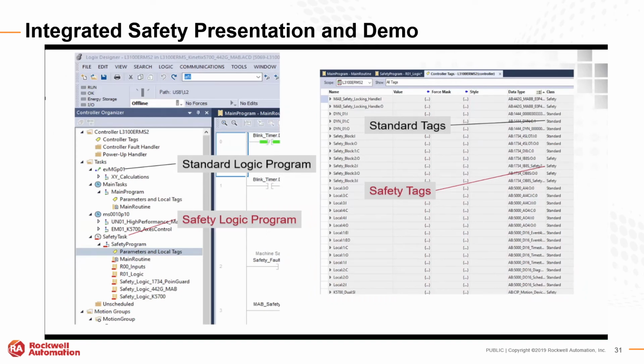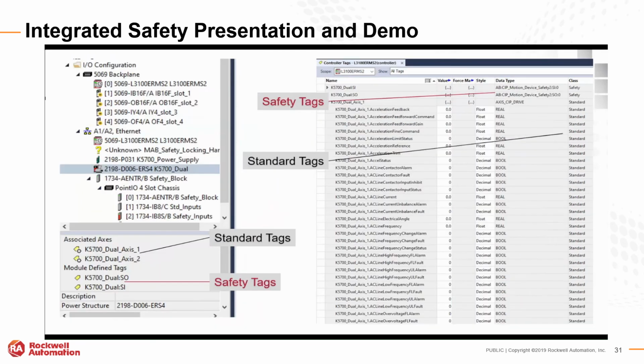Here is an example of a Studio 5000 Logix Designer safety application. As you can see, the program is separated into standard logic and safety logic. Also, the backing tags for all the devices in the I/O tree are classed as standard or safety. Note, only safety tags can be used in the safety logic. Standard tags cannot be used in the safety logic.